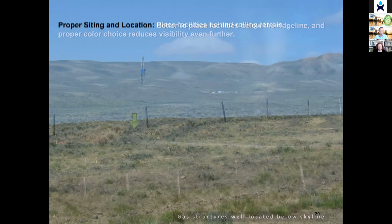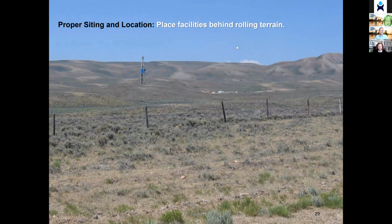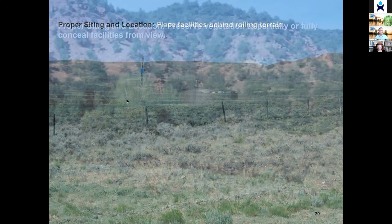Using topography, I'm showing here the drill rig, the derrick, which is a temporary feature, just for those of you not familiar with oil and gas. They drill to the resource, and then they put in the facilities to operate and produce the resource. So this is a temporary feature. We use this to demonstrate that they chose not to put it in front of the topography within view, but behind the topography, reading the lines and forms of the landscape to fit the project in.